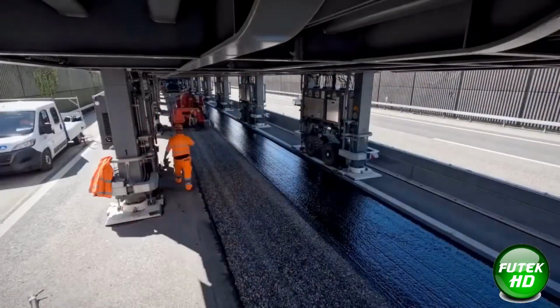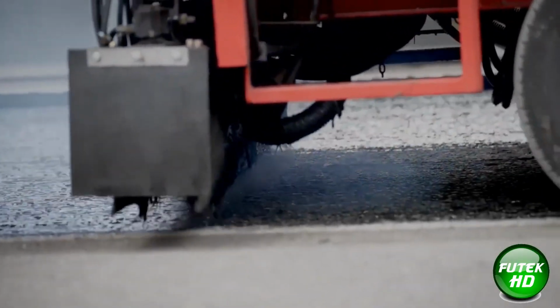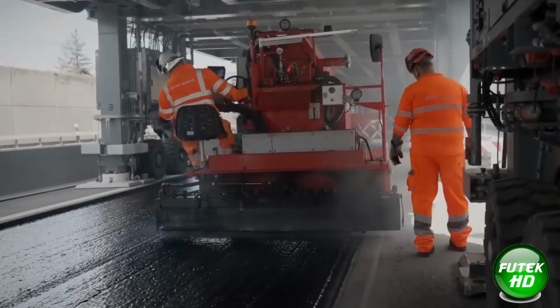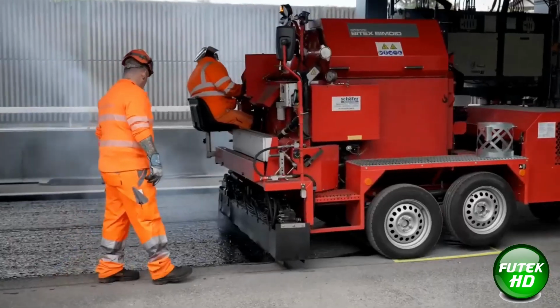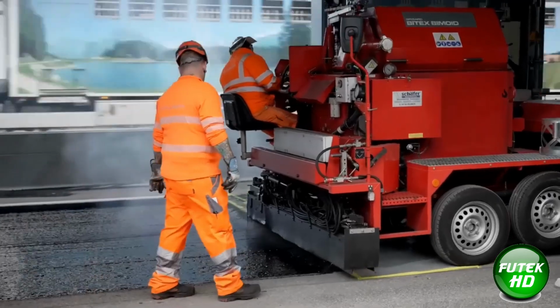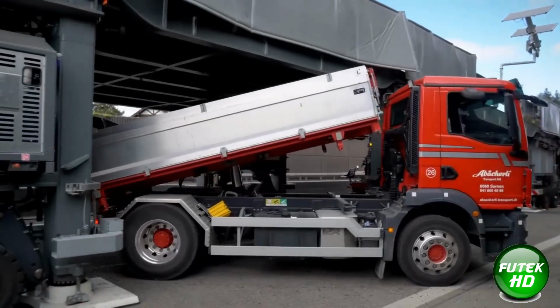To bond the new asphalt layer with the existing pavement, a tack coat is applied. This sticky substance is sprayed onto the clean surface using a leaf blower and squeegee. The tack coat acts like glue, enhancing the adhesion of the new asphalt layer and preventing separation over time.